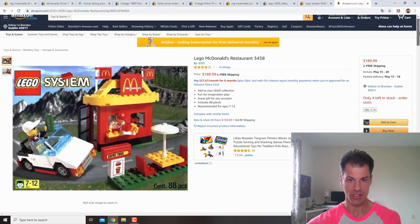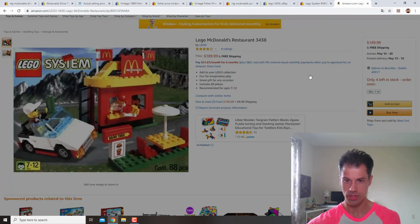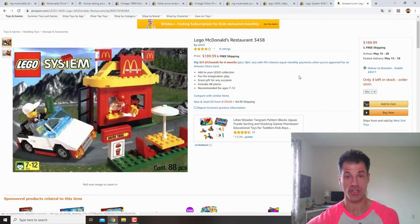And they are currently listed right here. There's only one. Where are we at here? How many are there? So new and used. It looks like this one is in collectible, very good condition, collectible like new. So the only one listed that is in new, in the box, sealed condition is selling for $189.99. And it's probably the only one. So after this sells, there will be no brand new ones on Amazon. So, you know, if flipping from eBay to Amazon is your thing, pick the set up for 60, 70 bucks and flip it on Amazon for $190.